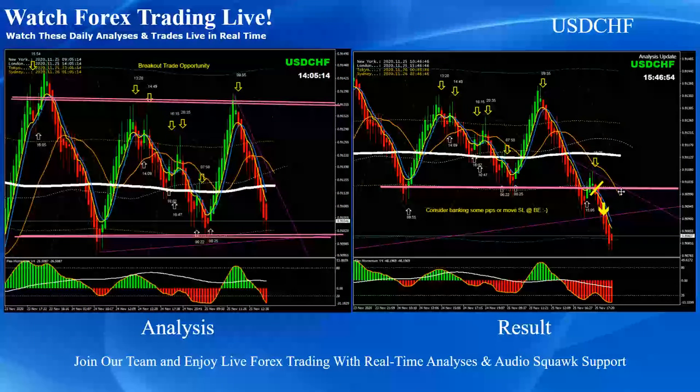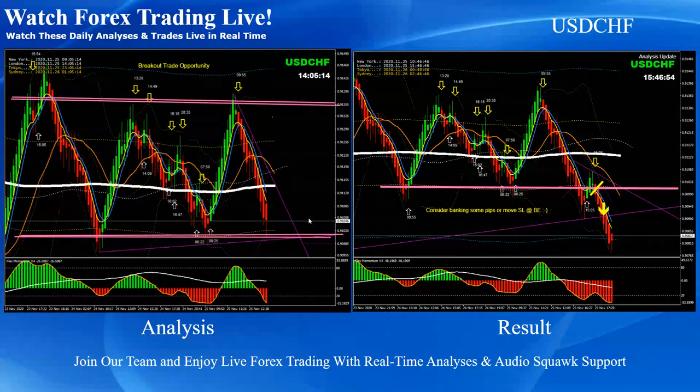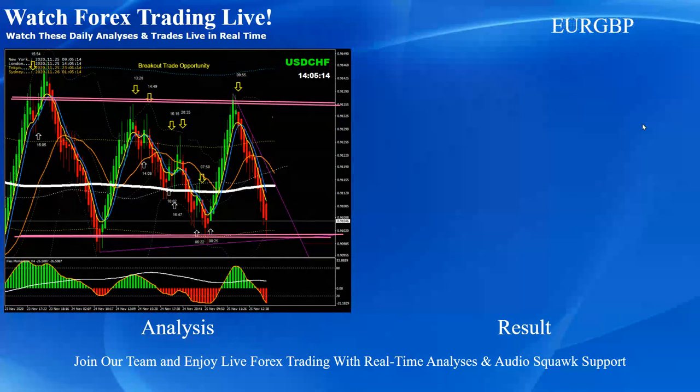Dollar Swiss franc, this was a pretty straightforward consolidation breakout. As always mentioned to traders, the safest trade would be, especially when we have a huge consolidation, the after-breakout pullback short trade, nicely hit our first target.